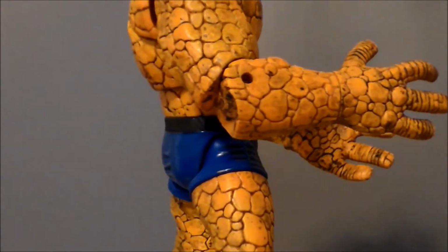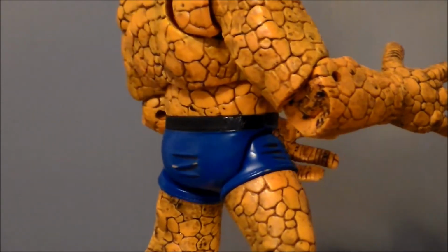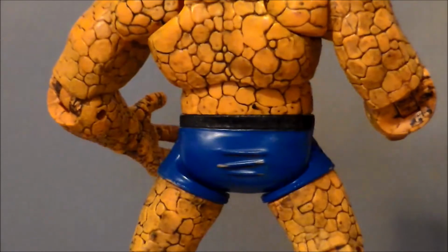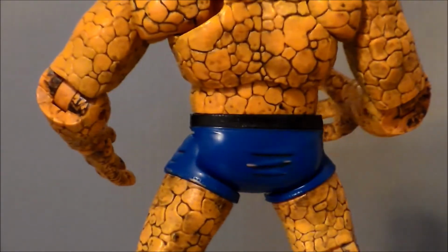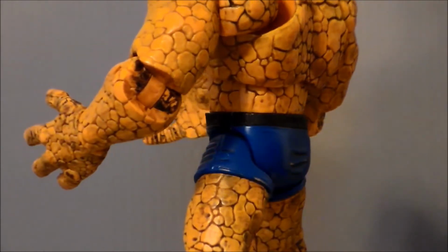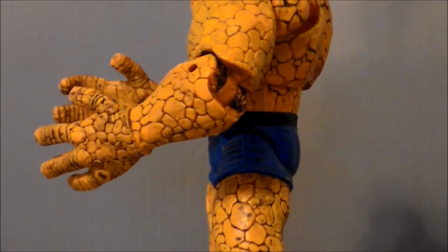The blue is very rich, and it's got these really nice paint lines in the creases that give it a very comic book look, so I'm very appreciative of that. I think they did a good job with it, with all the creases and everything, and then the crevices for the rock, and all the paint just looks really well.